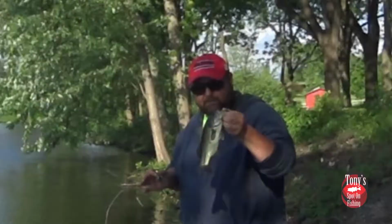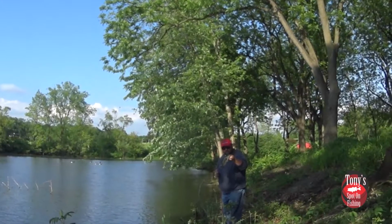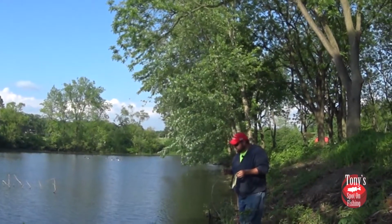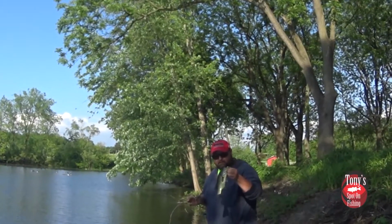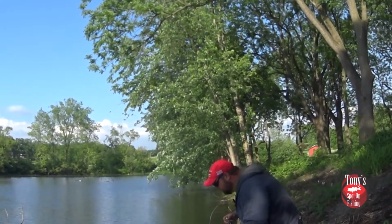Oh, I love that chatterbait, let me tell you. Again, it goes right back to finding that timber. These fish are definitely relating to it. Not a bad little fish there. Smaller little male. But these fish, we're already figuring out the pattern. There's enough timber around, and anytime we're finding the down timber, that's where we're finding these guys.